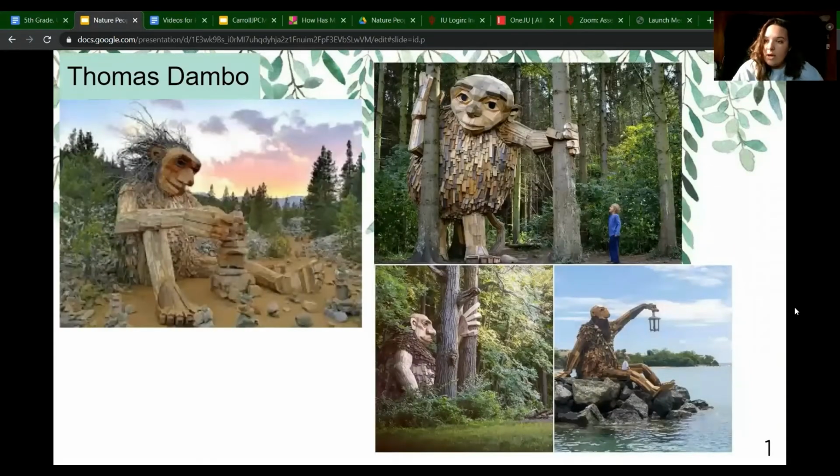Our first and our big artist for this project is Thomas Dambo. He's an artist that grew up in Denmark, and he creates these nature people completely out of found materials. A lot of the materials that he uses to create these are reclaimed wood, and reclaimed wood is basically wood that he finds and gives a new purpose.